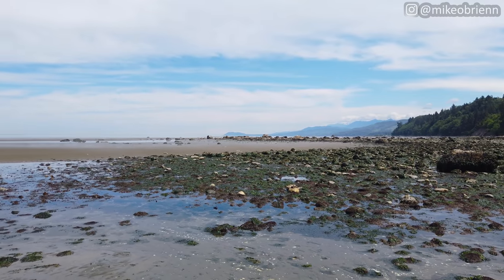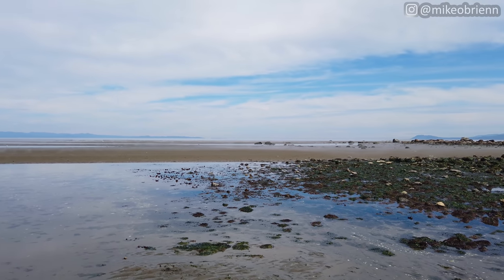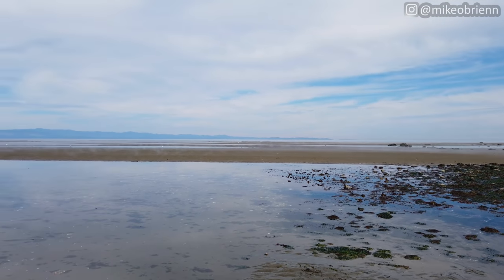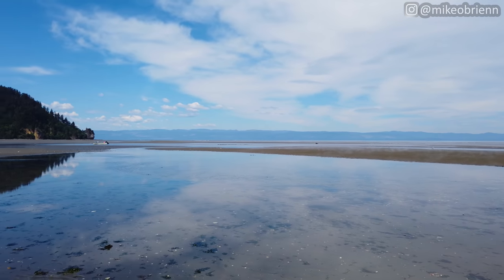So the reason we went this way was to get away from just driving along 101 through Lake Crescent. If you go back and through the park a couple times, eventually you might want to go up on 112 and stop along some of these little county parks and just get some different scenery.